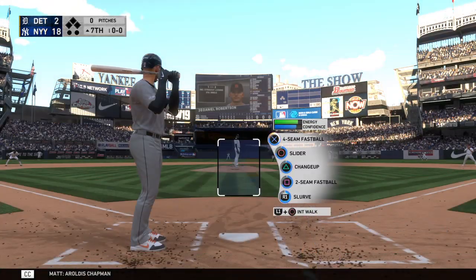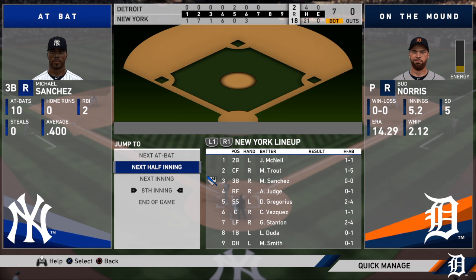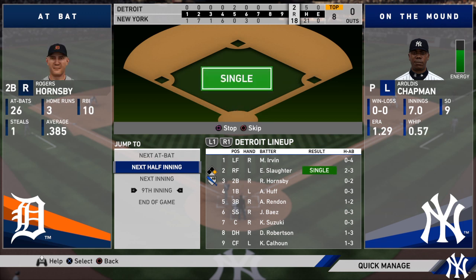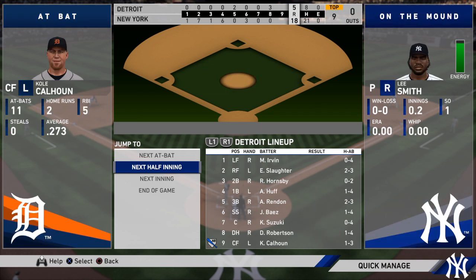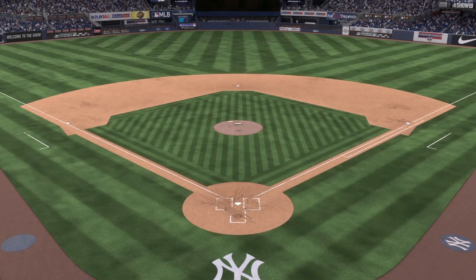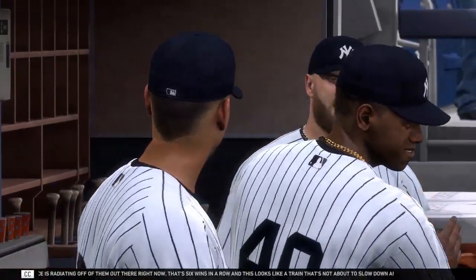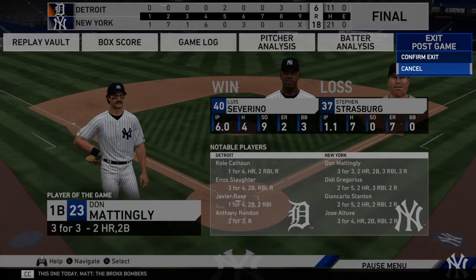Aroldis Chapman comes on to pitch from the New York Yankees. Number 54. This looks like a train that's not about to slow down anytime soon. 18-6 in this one today. So the Bronx Bombers claim victory by plating a total of 18 runs.